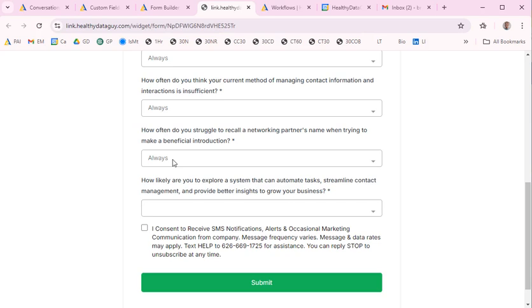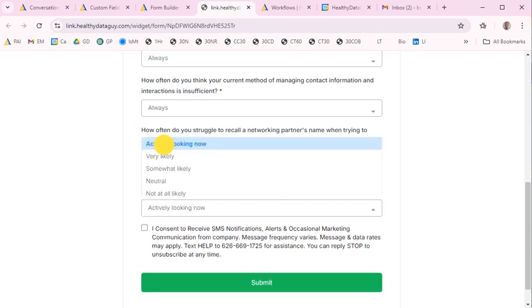But here, what I'm going to do, it says, how likely are you to explore a system that can automate tasks, streamline contact management, and provide better insights to grow your business? Because I'm always looking to help people to continue to be more organized so they could grow their business, be more efficient, and then focus more on their core activities, which is what they went into business for, their specialty. And so I'm going to say, you know what, actively looking now.